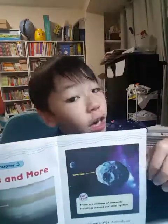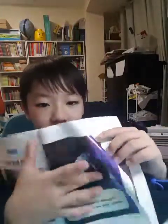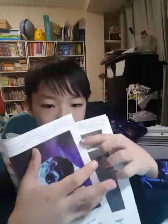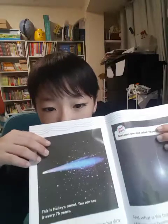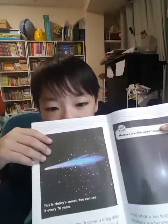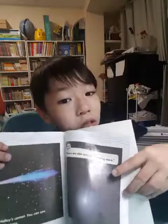This is an asteroid. Most asteroids are shaped like a potato. This is Halley's Comet. You can see it every 76 years. A meteor is also called a shooting star.